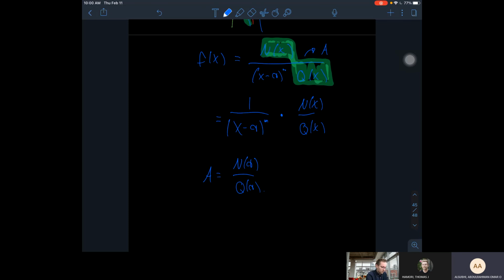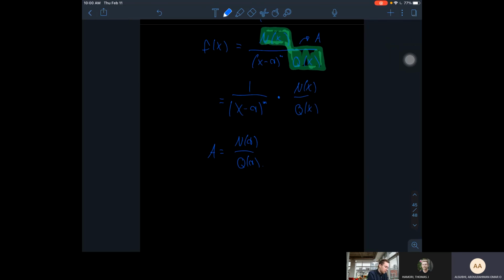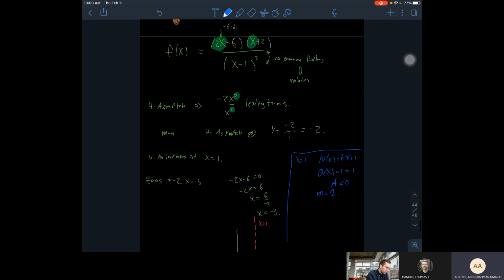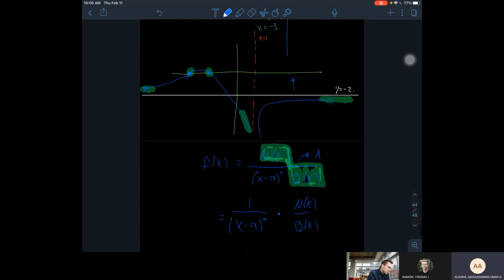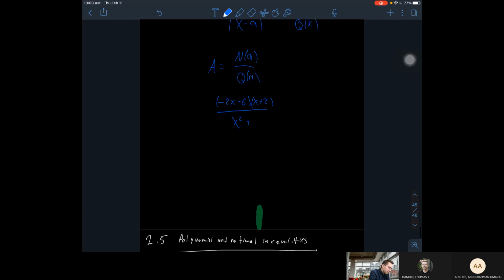Okay? So when we had, what did we have? Negative 2x minus 6, x plus 2, divided by x minus 1 squared, right? Yeah. When we had this, we rewrote this as 1 over x minus 1 squared times negative 2x minus 6 times x plus 2 divided by 1.